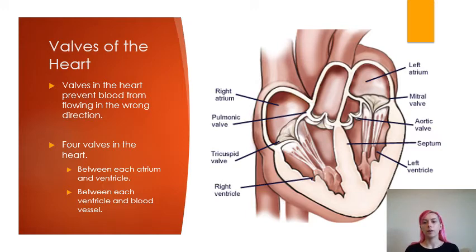There can be complications with these valves. One of my grandfathers had a mitral valve prolapse, which meant that that valve was not preventing blood from flowing the wrong direction, and therefore his left ventricle had to work too hard. And so the muscle got overworked and his heart grew to a size that was too large, and it was a fatal condition. So these valves are very important for keeping our blood flowing and keeping our heart functioning properly.